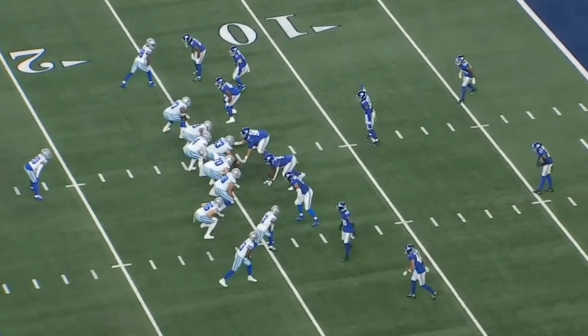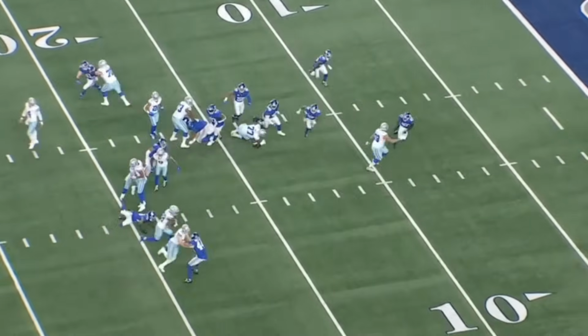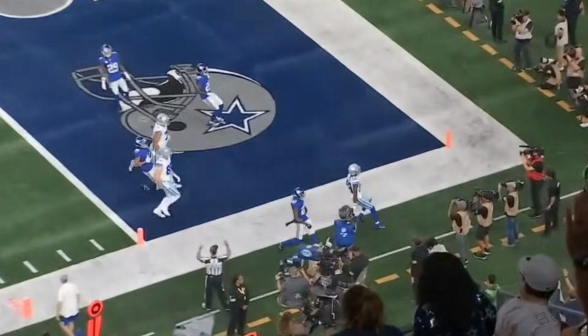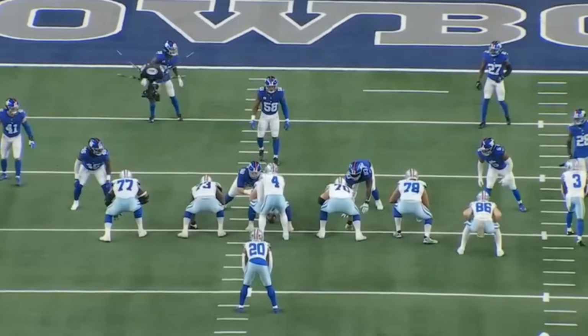In order to have success down in the red zone, you have to design new concepts. You have to design new plays. You got to be creative when those moments matter. So from the 14-yard line, the Dallas Cowboys created one of those plays. Mike McCarthy drew it up, and CeeDee Lamb took it 14 yards to the house. To me, this is such a nice play by the Dallas Cowboys, specifically based off of how this was sold.